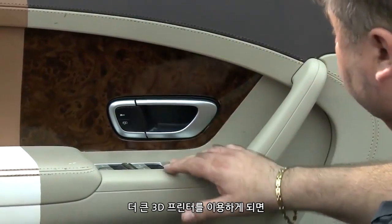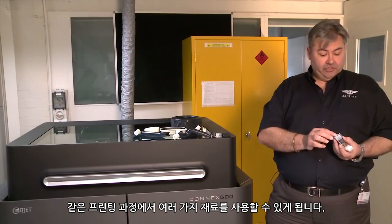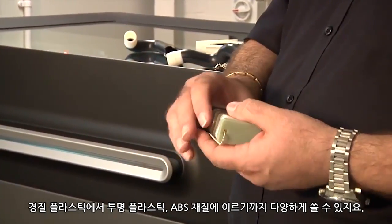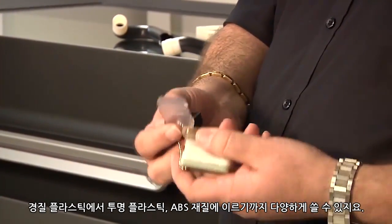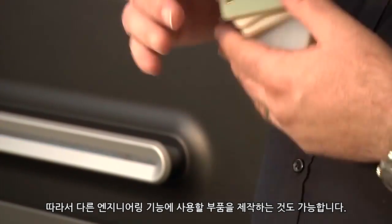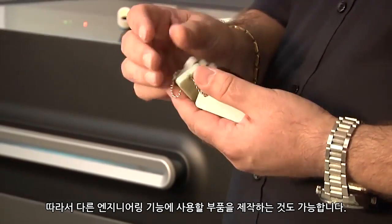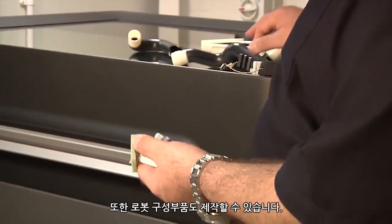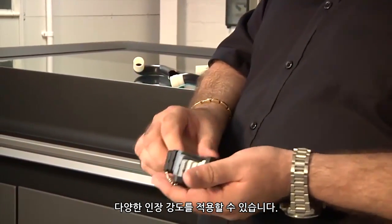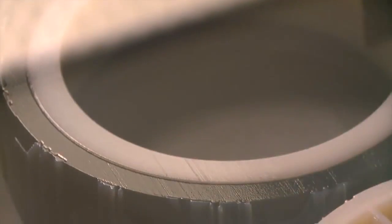The advantage of going to the larger machine is that we've got the ability to use multi-materials within the same printing process. So we can go from a rigid plastic through to a clear and then finally up to an ABS material. That gives us the ability to support parts being made for the other engineering functions. We also have the ability to produce rubber components as well, and there's a variety of tensile strengths that this gives us the ability to produce.